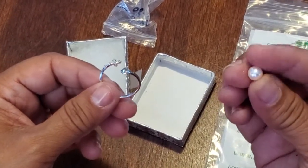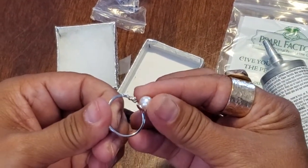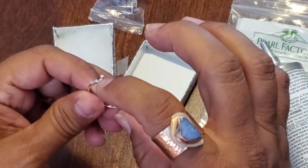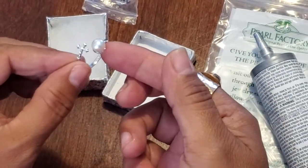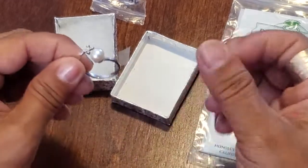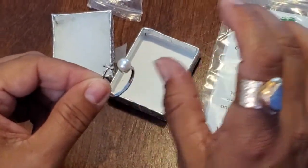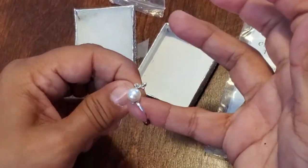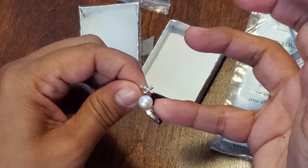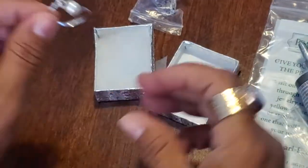Where's the hole? There it is. What a beauty. Let me clean up a little bit around there. You should actually be wearing gloves using this. Of course, I didn't have any gloves right now. I usually have gloves. So we'll let that dry.